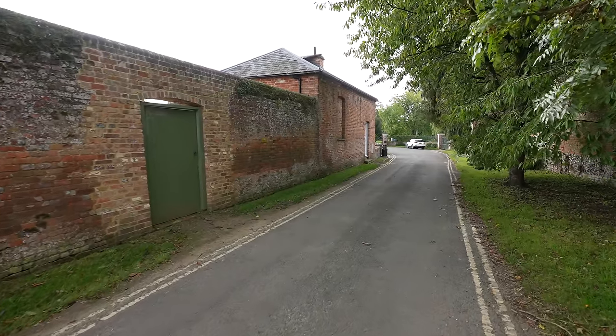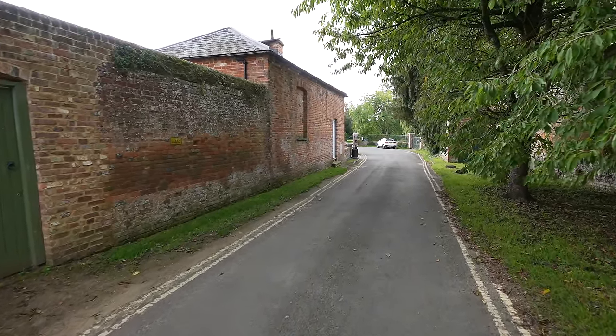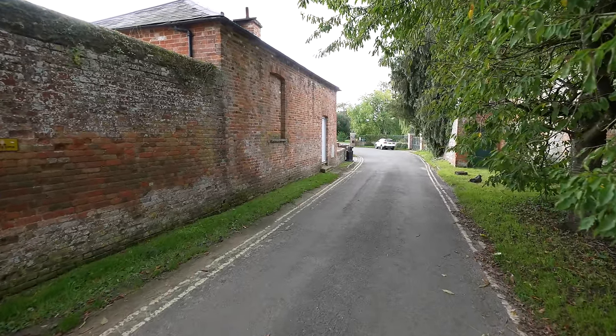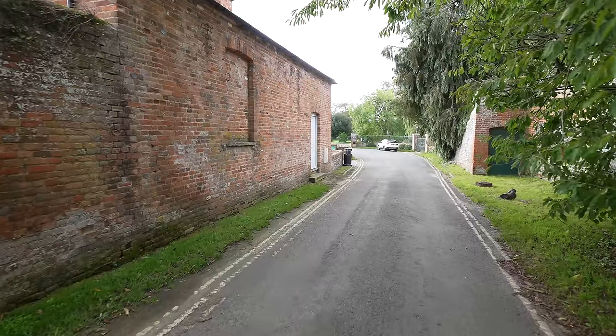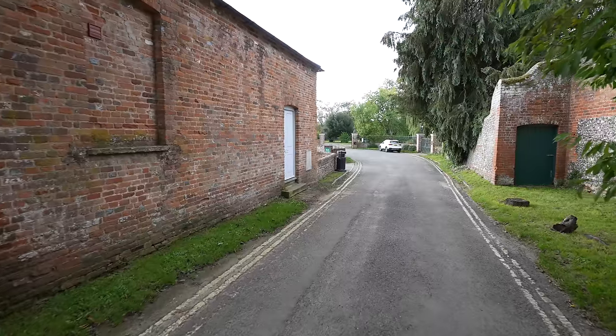we can. This little village is undergoing some pretty serious renovations on some of the buildings. It's nice to see that things are being restored and not left to rot and crumble and decay. But it looks like down here is the end of the road, which is where the mill is.